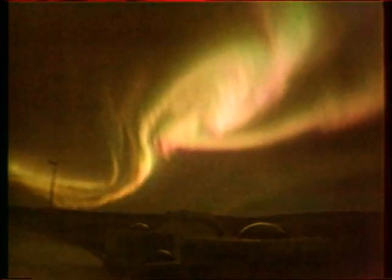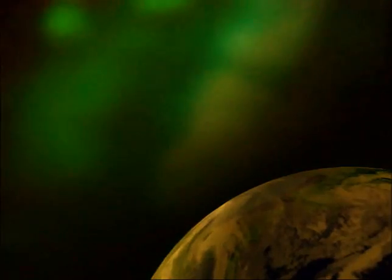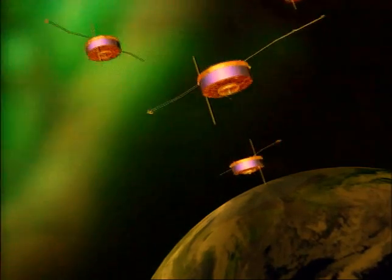The mission will be able to give scientists much needed information so that they can see when these events are going to happen and protect the communication systems we rely on so heavily.